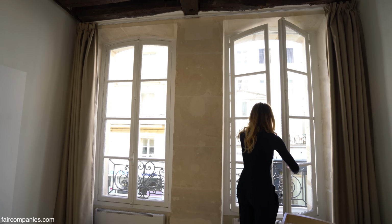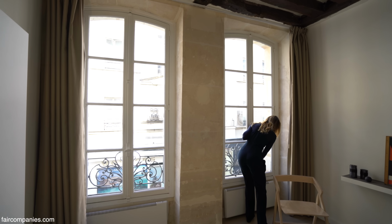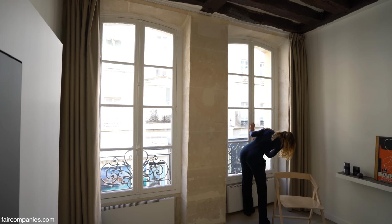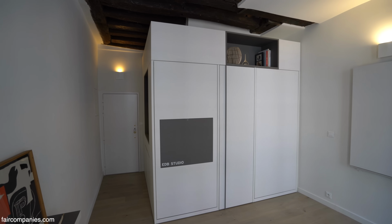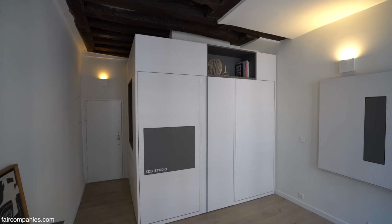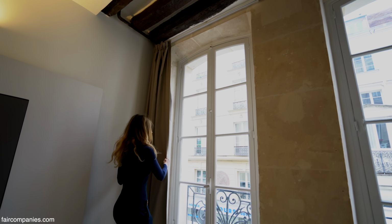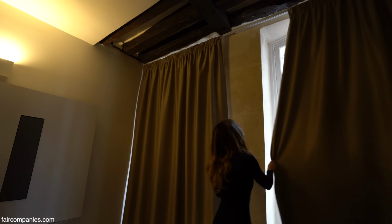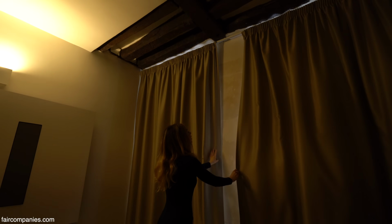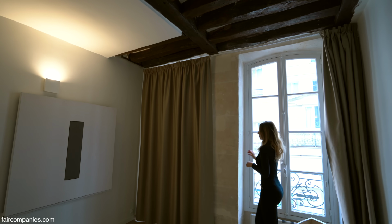I close here. We wanted to valorize these beautiful windows. We did it trying to keep the space the most possible empty. So that's why all the mechanisms are retractable and everything disappears, so that you can see only the relationship with the outside through these windows. And here you can also obtain the total darkness thanks to these curtains. It creates a really cozy feel. You can still see the limestone.